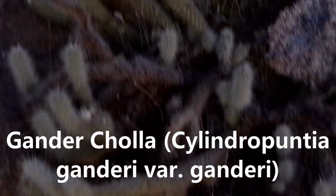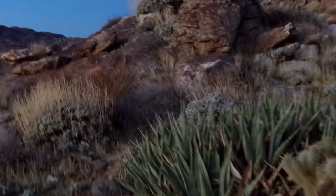Kind of neat. So now it's just me weaving around the gander cholla here, Cylindropuntia ganderi var. ganderi. And of course we've got Encelia farinosa, one of the most common shrubs you'll find in the lower elevations. So yes, there'll be an element of cross-country ambling, maybe some scrambling, and of course, as per usual on my videos, some botanizing. First off, let's get a look at this beautiful desert barrel cactus over here.